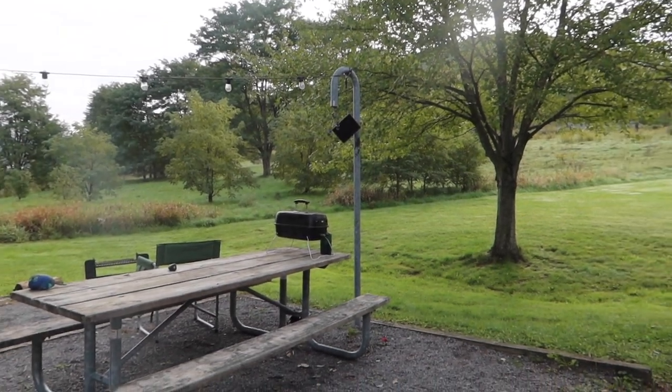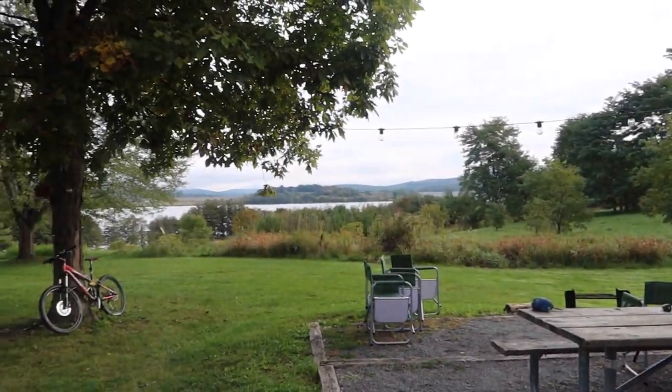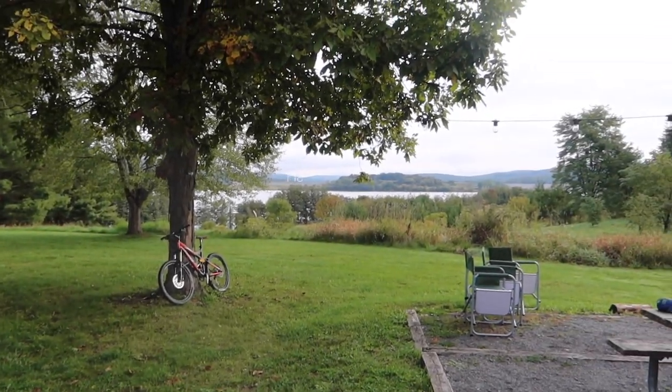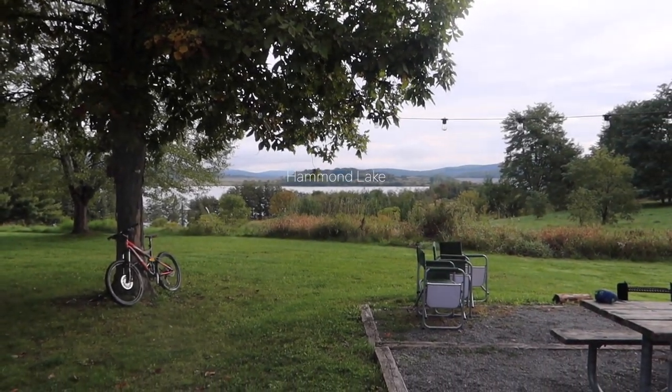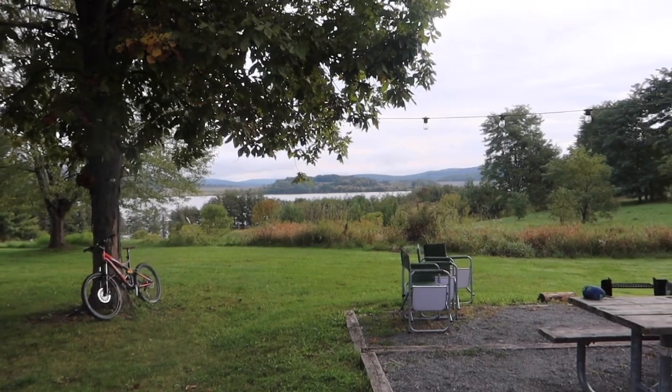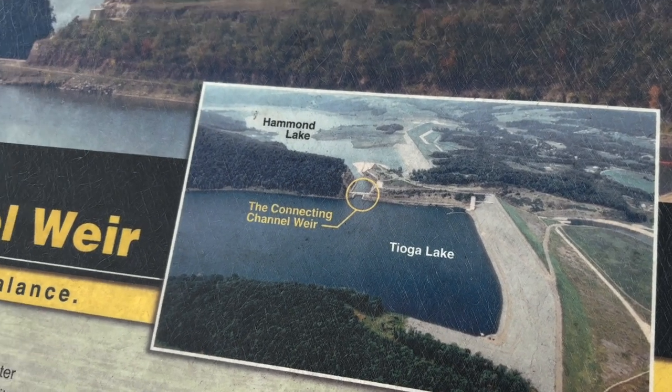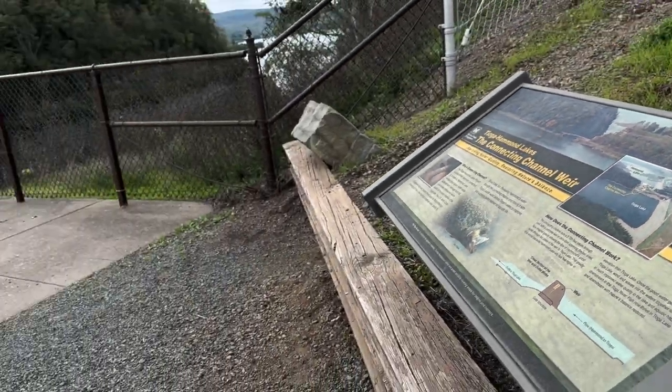But we are at Ives Run Campground in Tioga, Pennsylvania. I was going to say New York, but we made our way out of New York. And that is Hammon Lake that you guys see over there. We went to the Overlook where you can see the dam. And I'll try to insert a video here so you guys can see. It's actually very pretty. I believe it was man-made if I'm not mistaken.